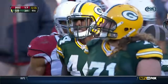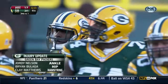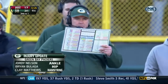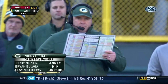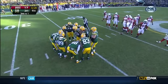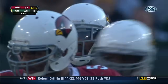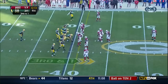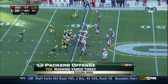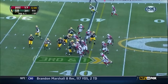The only downside today, again, going into the bye week, each team is headed into their bye week. Jordy Nelson left with a right ankle injury. Brian Bulaga, their starting right tackle, out with a bad hip. That could funnel down into the knee with a weird hyperextension. And then the hamstring injury suffered by Clay Matthews. Well, those are all significant players. And Clay Matthews has dealt with the hamstring before. I mean, that's been a recurring thing for him. I think the question is, how bad is it for Bulaga and how bad is it for Jordy Nelson?